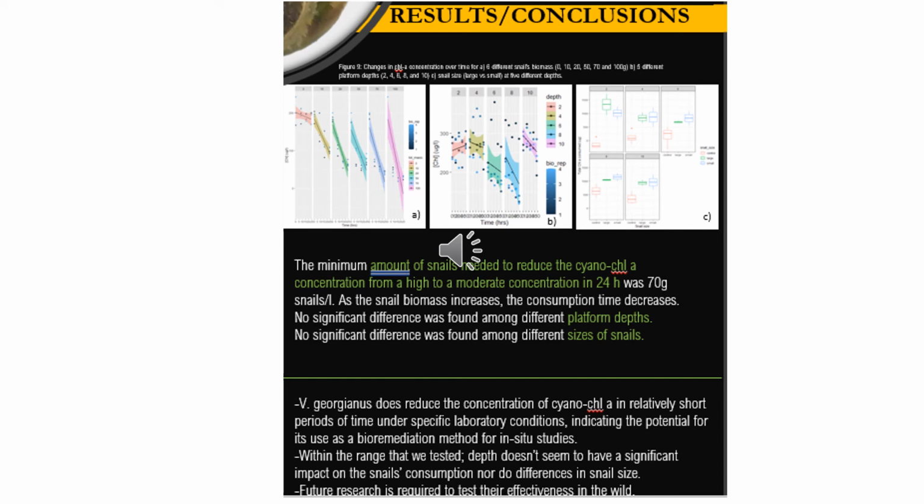Our findings are: the minimum amount of snails needed to reduce the cyanobacteria chlorophyll concentration from high to moderate in 24 hours is 70 grams of snails per liter. Also, as the snail biomass increases, the consumption time decreases. No significant difference was found among different platform depths, and no significant difference was found among different snail sizes.